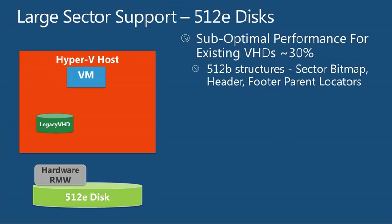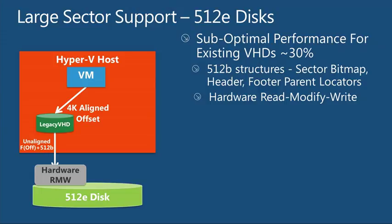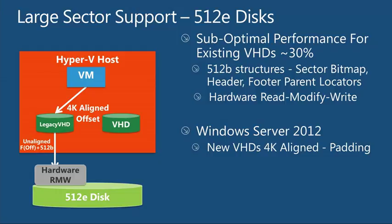So, problem. The legacy VHD format talks 512 byte sectors. So what happens today, it talks to 512E disks, and we don't have correct alignment, and you have to go through the hardware layer. What we've done with Windows Server 2012 is, one, we designed VHDX so that it works correctly with these disks. But we've also tweaked VHD just a little to make it work better with these disks.